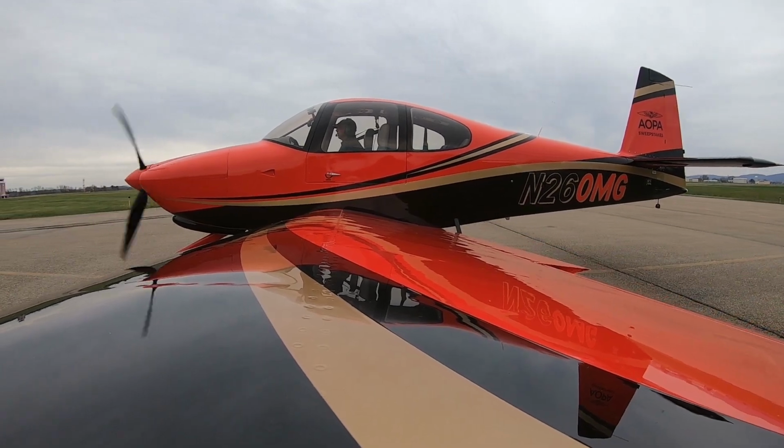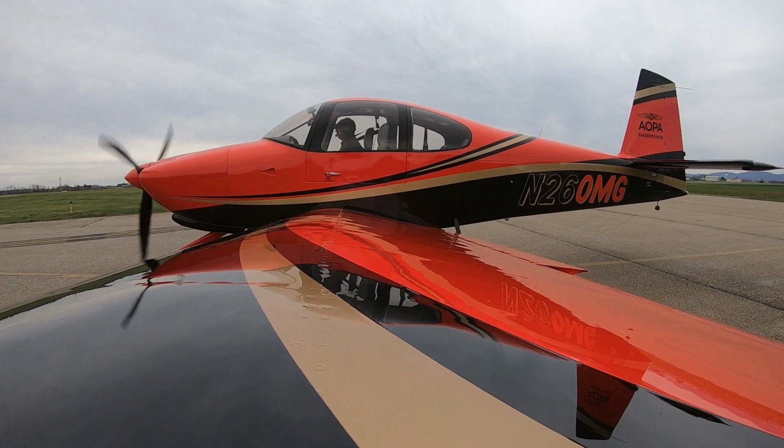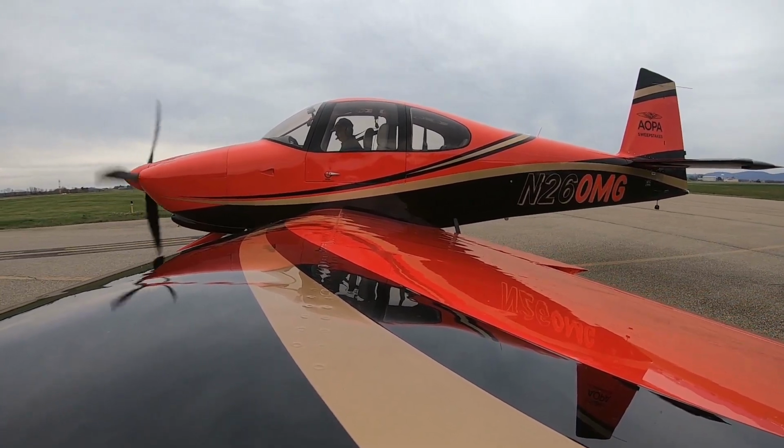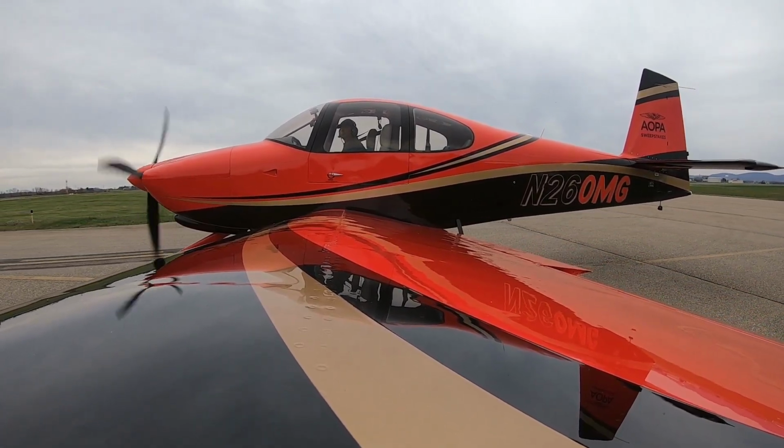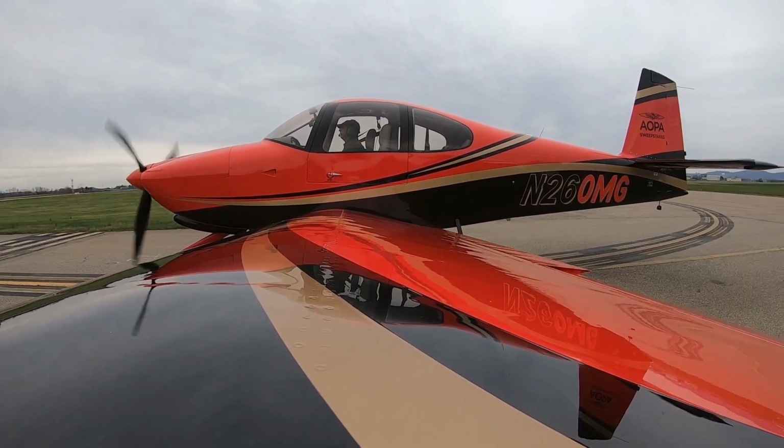All right. Rudder Tower, good afternoon. Experimental 260 Mike Golf, ready for takeoff, runway 23. Experimental 260 Mike Golf, Rudder Tower, runway 23, clear for takeoff. Clear for takeoff, 260 Mike Golf.